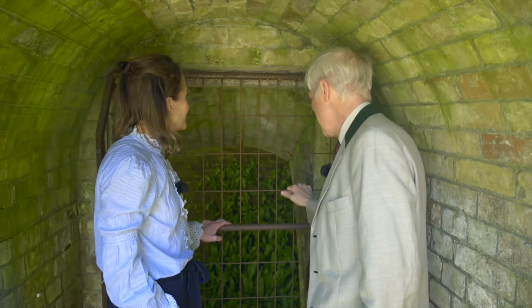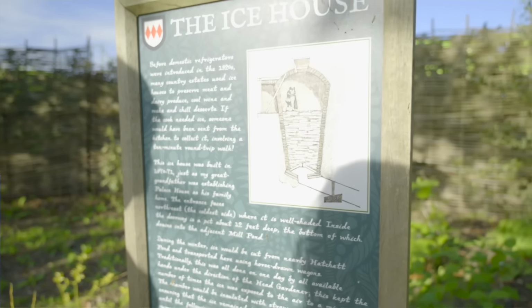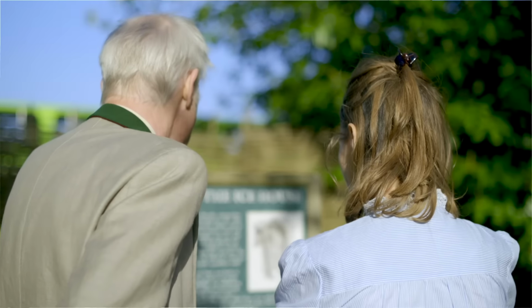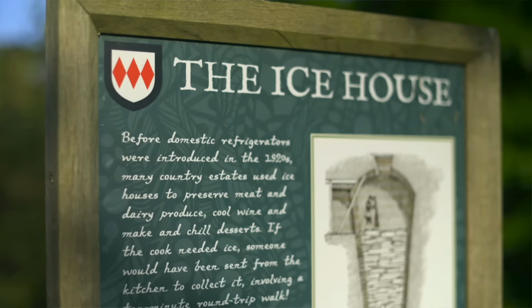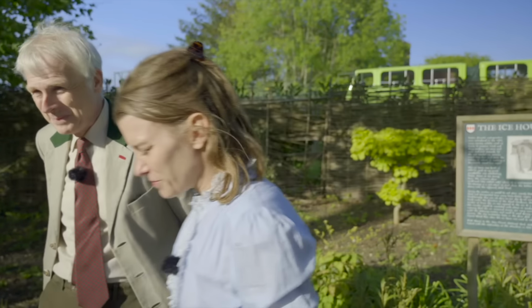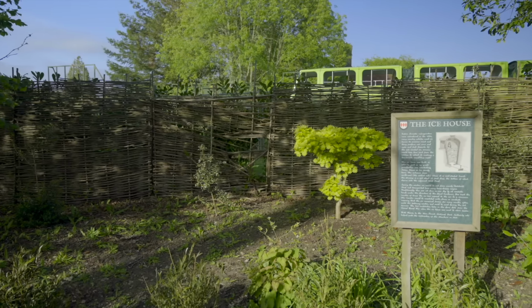How fascinating. There's quite a useful picture here to illustrate how the ice was put in. Wonderful. What a treat. But imagine if you were the cook and you wanted something out of the freezer, you'd have to send a boy up here to go and get it. I mean, it would be a half an hour's operation. It certainly would. Or maid. Well, that is one invention I think we both can be very grateful for, the refrigerator. Indeed. And the freezer.